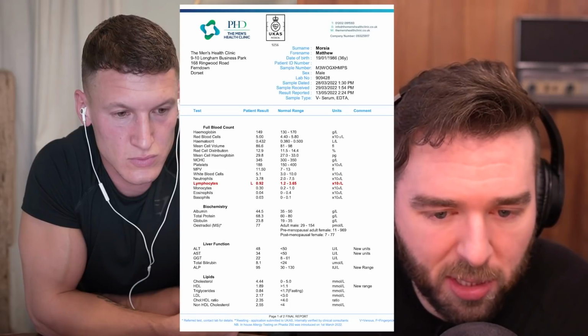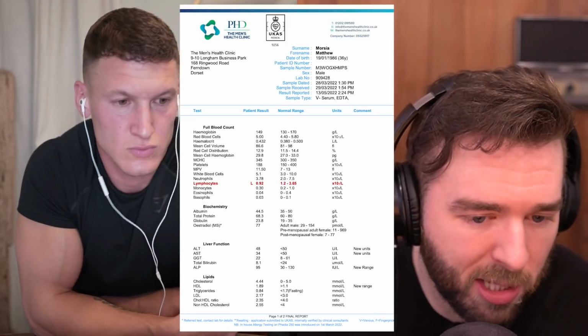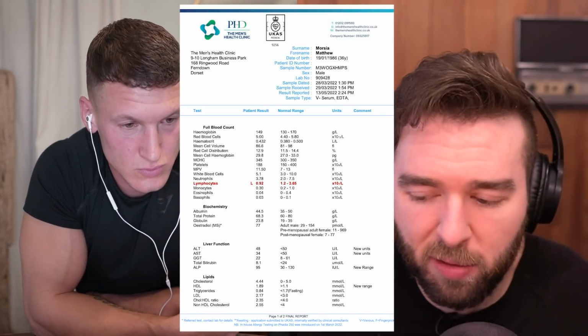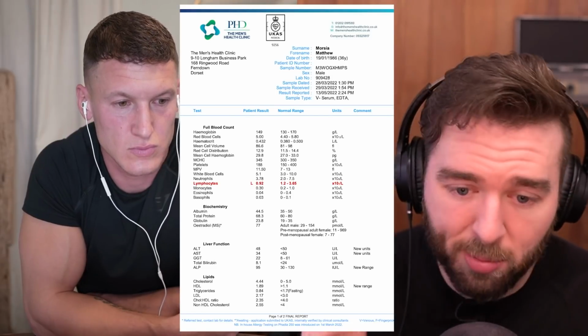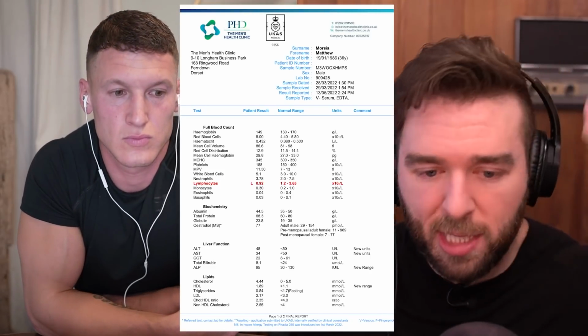So moving on to the biochemistry, this is assessing total protein, globulin, estradiol. This is something that is a byproduct of testosterone metabolism. When you have testosterone, it can either aromatize into estrogen or 5-alpha reduce into dihydrotestosterone, DHT.